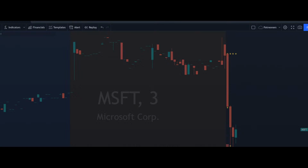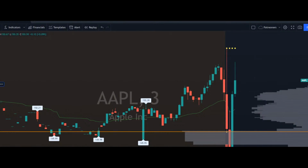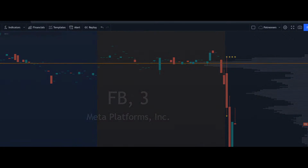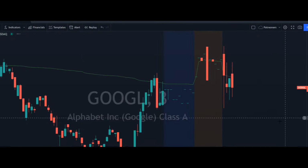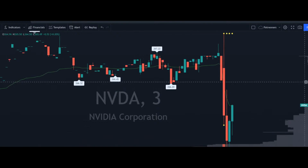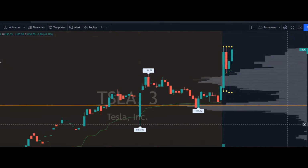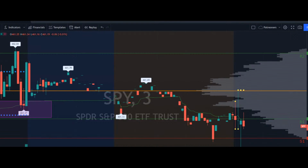Microsoft, I guess Apple finally got my cell phone payment this month, so that's why they're rocketing. Amazon is climbing up here. That's because of my wife and her Amazon cart, and Facebook is falling off. Google, little red candle there. Nvidia starting to bounce up there, and Tesla is starting to climb. So expected action of Tesla these days.